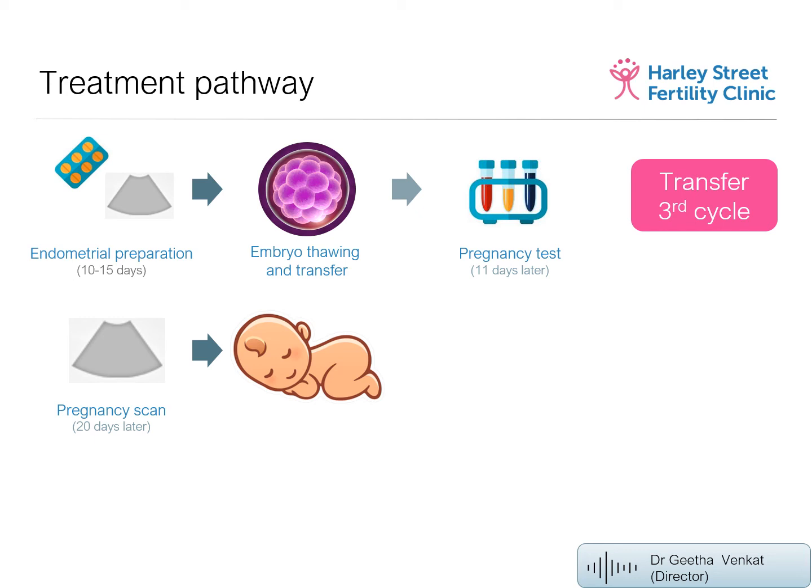And hopefully with the tested embryo transferred, we covered everything. It's a beautiful embryo. We have put it in and the treatment is successful. That leads to the 4th cycle, which is the positive pregnancy test. And then we do an ultrasound scan in 3 weeks' time to check how the baby is developing.